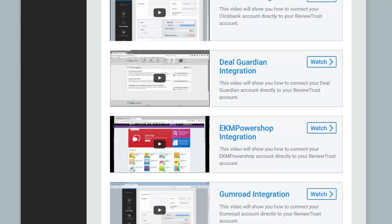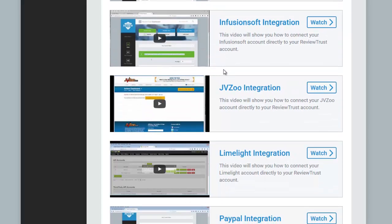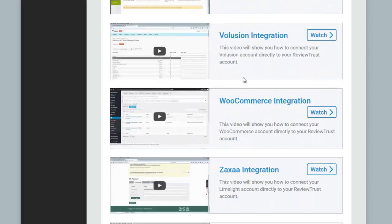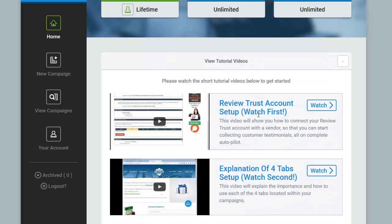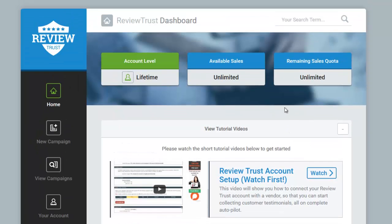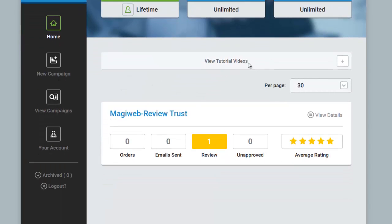I mean, PayPal, Stripe, JVZoo, ClickBank, Shopify, Zaxaa, WooCommerce, ThriveCart, UltraCart, Volusion, Premium Web, BigCommerce, Deal Guardian, EKM PowerUp, Gumroad, Infusionsoft, Limelight. I believe they're going to continue adding more integrations. But that's quite a few of the most popular e-commerce platforms as well as CRM platforms already. So I'm sure that you're going to be able to find something that works for you here. And even if you don't, they also have a manual way of creating reviews as well, which you could just submit to your clients. And I'll show you how that works in a second.